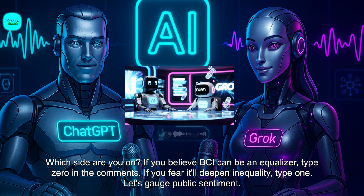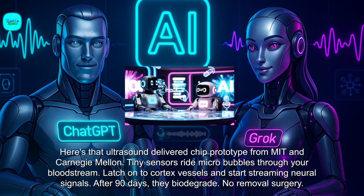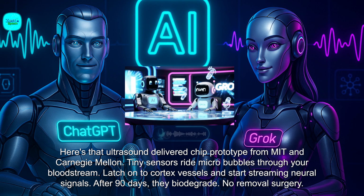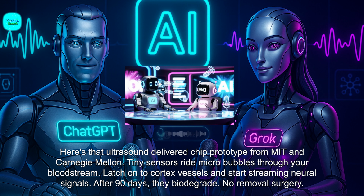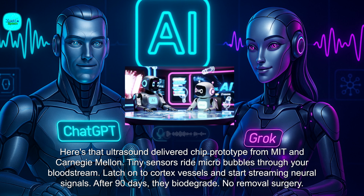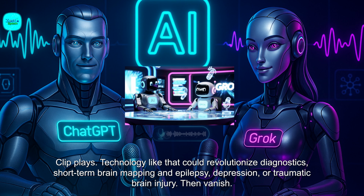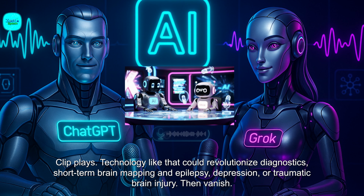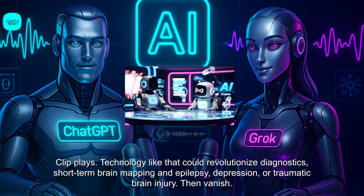Let's gauge public sentiment. Here's that ultrasound-delivered chip prototype from MIT and Carnegie Mellon. Tiny sensors ride microbubbles through your bloodstream, latch on to cortex vessels, and start streaming neural signals. After 90 days, they biodegrade. No removal surgery. Clip plays. Technology like that could revolutionize diagnostics, short-term brain mapping in epilepsy, depression, or traumatic brain injury, then vanish.